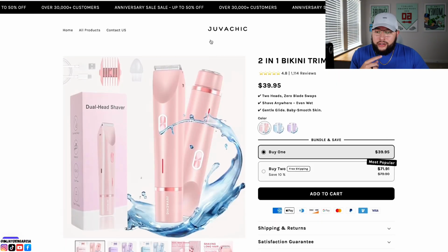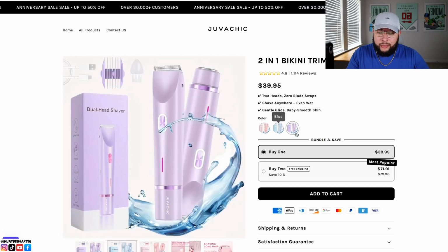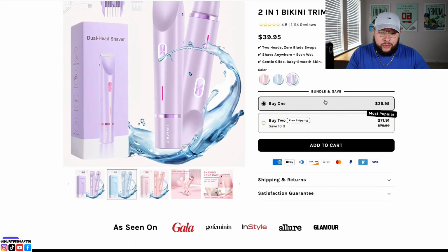So if we check out the competitor, it's called Juvachick. It's definitely just a dropshipping general store. They're selling this product for $40 and they have all the colors on here, so make sure you do that as well. And they're selling one for $40, okay? Definitely a shipping fee on the back end.